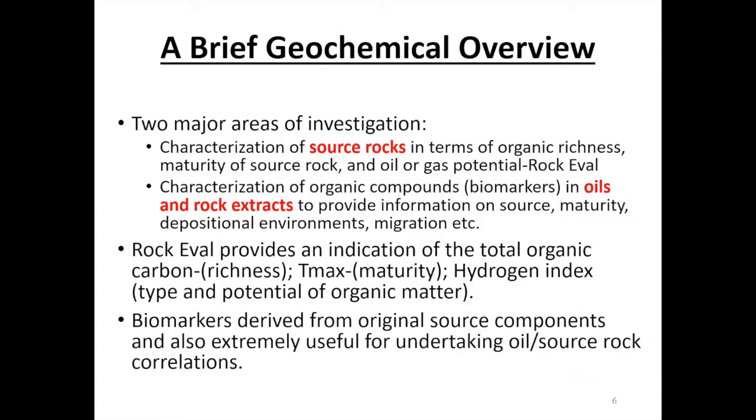And so as I mentioned previously, we're basically going to look at some characteristics of the source rocks, primarily looking at the organic richness, maturity, Rock-Eval data to see the oil and gas potential, and also some of the biomarker data.